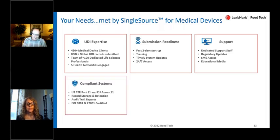Speaking of compliance, this system adheres to the technical requirements of the Code of Federal Regulations 21 Part 11, as well as the European Union Annex 11. So all those storage requirements and retention requirements, we're able to meet all those, as well as the audit trail.